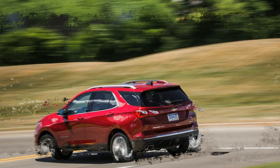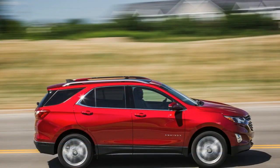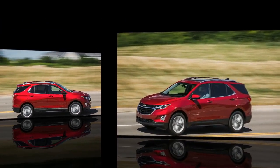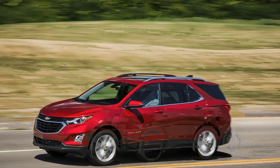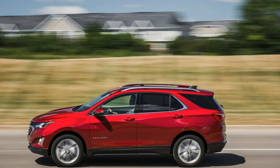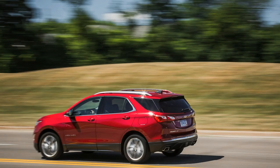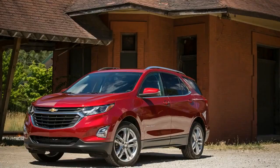In our testing, the 2.0-liter Equinox hit 60 in 6.6 seconds. That's more than 2 seconds quicker than the new 1.5-liter Equinox and comfortably ahead of the top-trim CR-V, Ford Escape, and Kia Sportage. It lags behind the Q5 by 0.8 seconds.